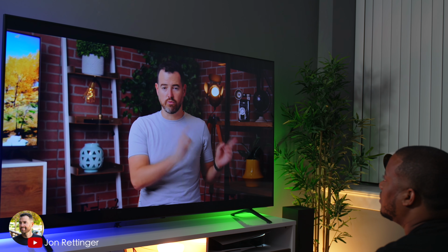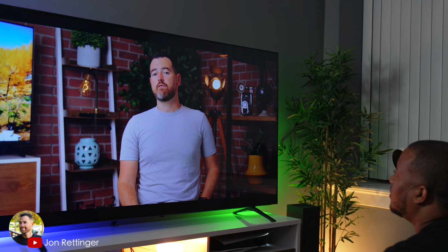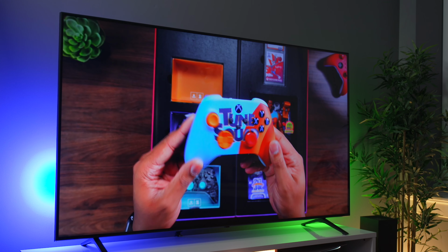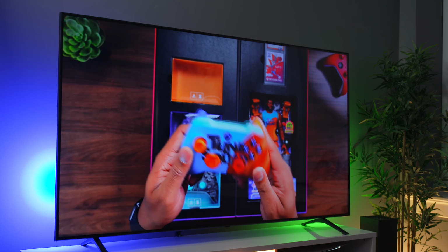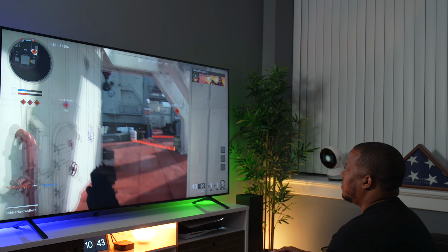But with that, I think that's about everything I wanted to tell you about this TV. And again, one of the biggest things that I like is that it's such a big image. And typically, yes, you can get a better quality TV for around this same price point, but you're not going to get as big of a screen.